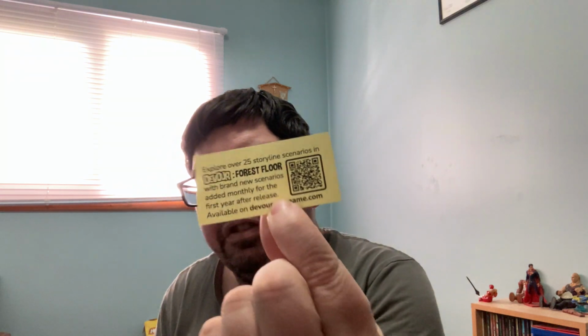And yeah, it's pretty interesting. It's obviously a little bit take that type of a game, but it looked pretty nice. And the sticker is nice too. There's actually a bunch of storyline scenarios you can get on the site for the solo player game. That's cool.